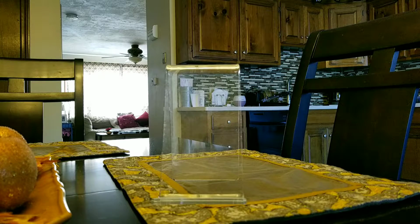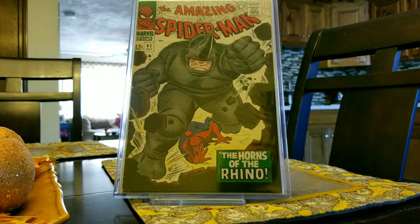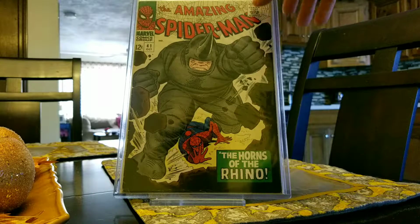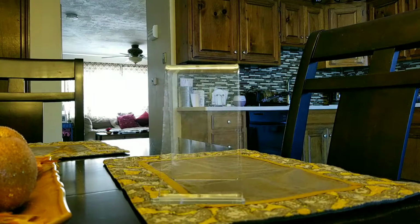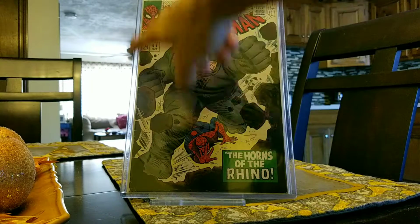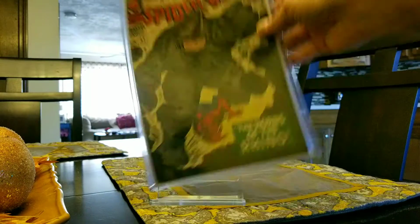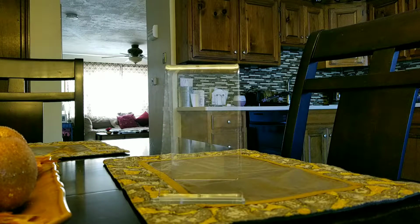I'm going to get this one signed, I think, if it's even possible, by Stan Lee. But The Amazing Spider-Man 41, first appearance of Rhino. This book is probably, I want to say, an 8.0 or an 8.5. I just got a couple spine ticks and a little bend in the corner. I don't know. It might even be less than that. I'm not a grader. Maybe it's a 7.0. I don't know.